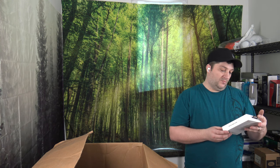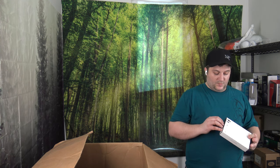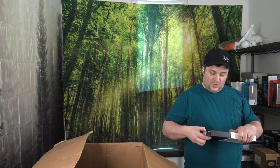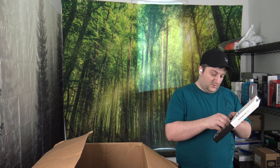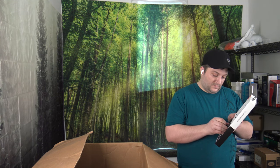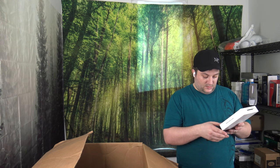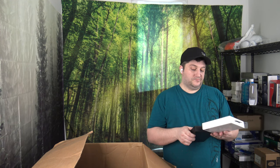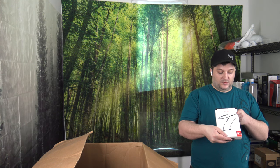Beats. Nice. Beats earbuds around the neck. Never got into Beats myself. They look like they're clean, not used. Not sure how much they are. I know some Beats are pretty expensive.